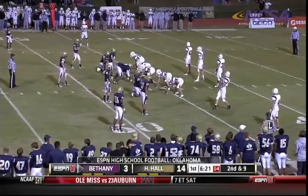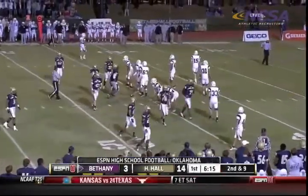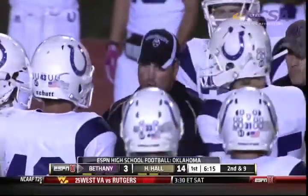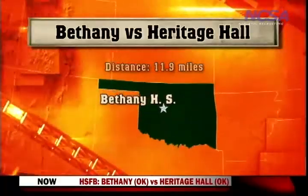Claiborne looks back, changing the plays. Gilstrap and Colin Coffey, the running backs. And another timeout going to be used here by Riley Claiborne and Bethany. The second timeout of this first half used by the Bethany Broncos. 2nd and 9 coming up. Heritage Hall leading 14.